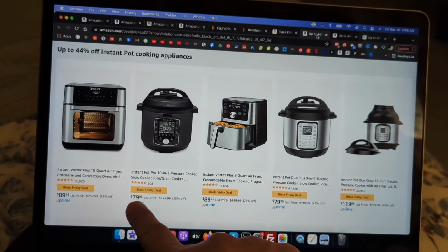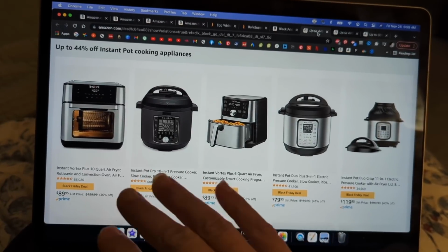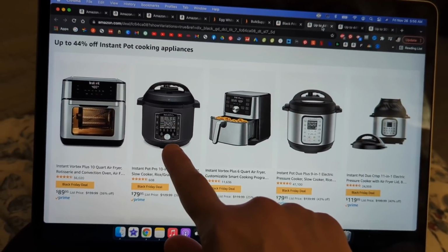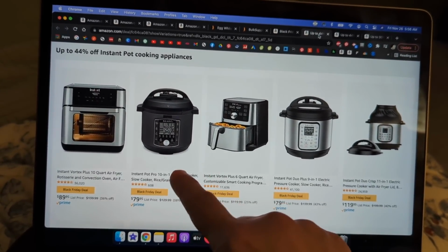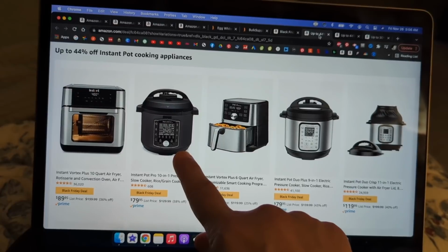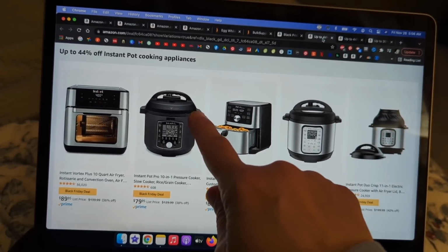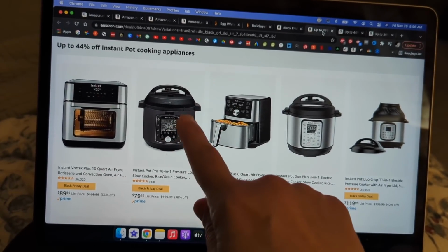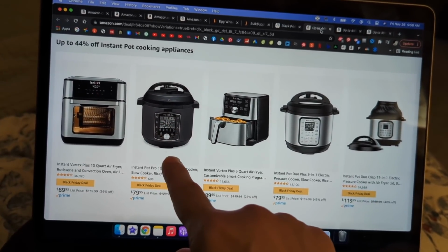really good deal. I have the Pro 8-quart, which I love, and it's probably my main Instant Pot that I use most of the time. I have the 8-quart because I have a big family and we usually cook larger portions, but I totally recommend this 6-quart Pro. The best thing about it is that it has the handles on the inner pot, so you don't have to use hot pads to take it out. Absolutely love it. Definitely recommend Instant Pot Pro.